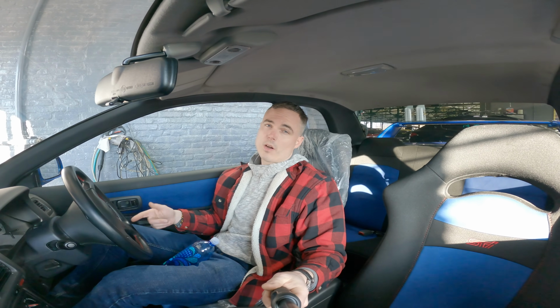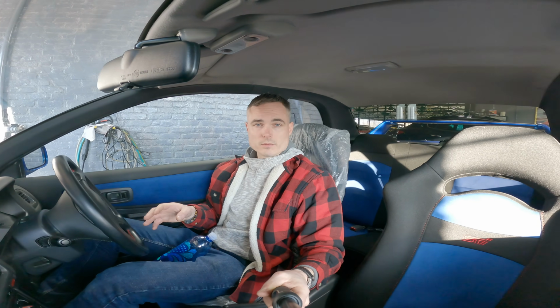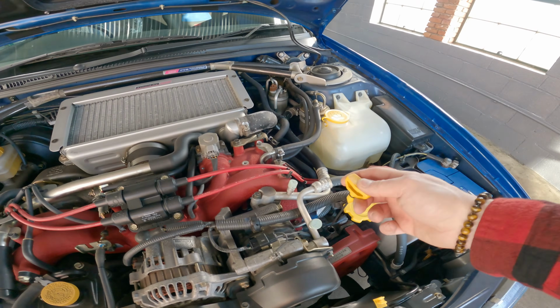Even though this specific car has roughly 63 kilometers on it since new, it's always a good idea to check your engine oil, regardless of the last time you drove it or the mileage on it. Yep, and just as suspected, this engine needs oil.